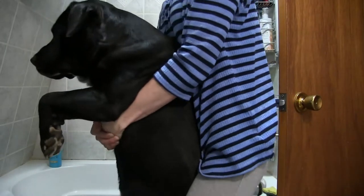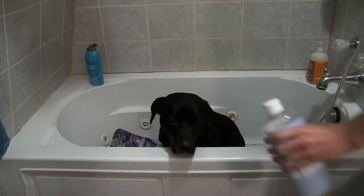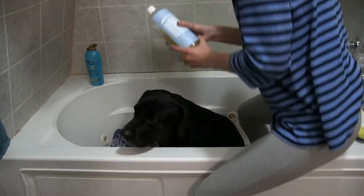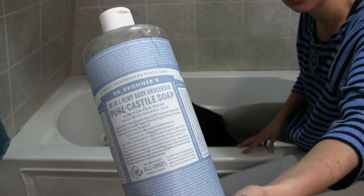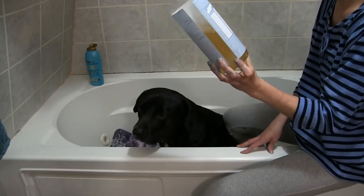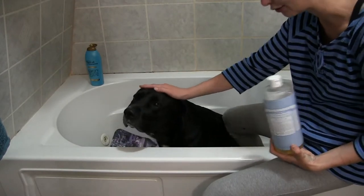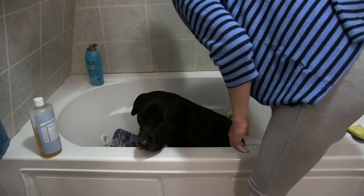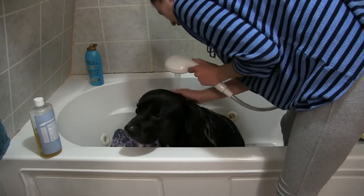Woo! We got the big guy. And just a bath of soaper. I use Dr. Bronner's because it's got pretty pure ingredients and, you know, hemp, baby, unscented. Obviously, he's a baby and he can't have scented stuff. That's just not good for him. It lasts a long time because it's large. It's not the cheapest thing in the world, but better than dish soap, right?